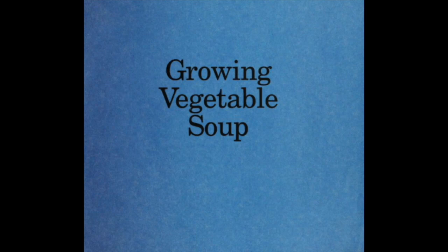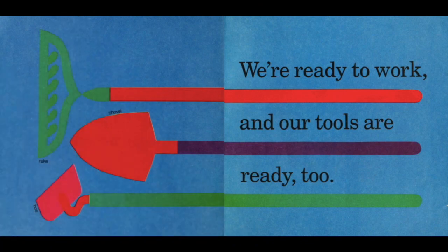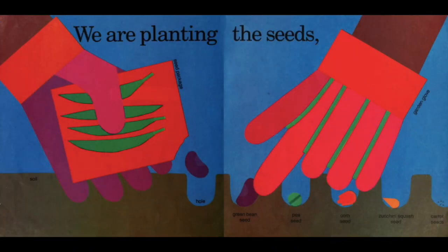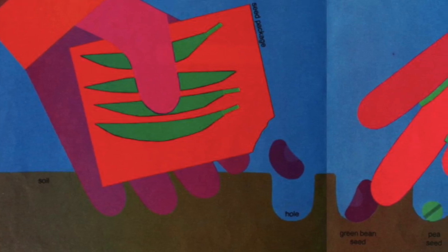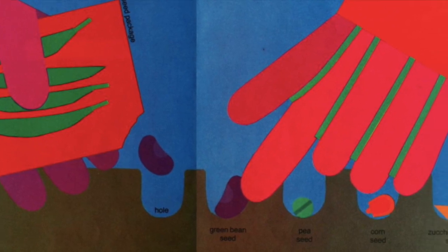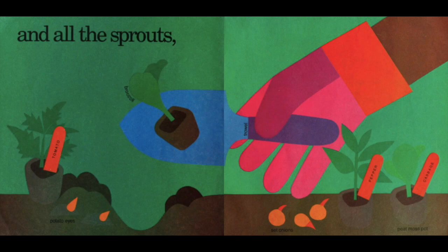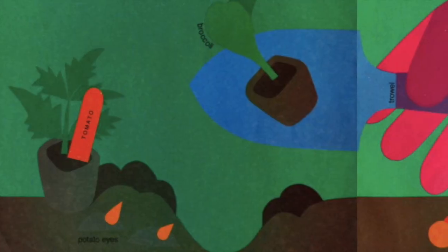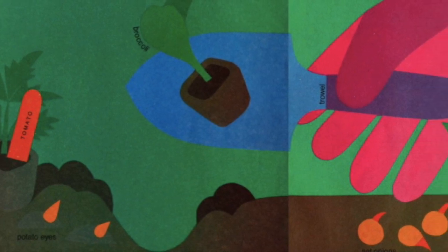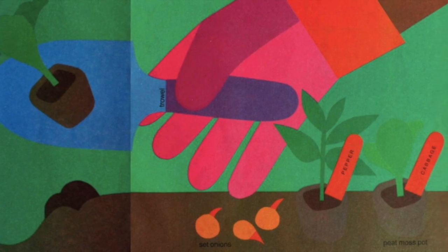Growing Vegetable Soup. Dad says we are going to grow vegetable soup. We're ready to work, and our tools are ready too. We have a rake, a shovel, and a hoe. We are planting the seeds. Soil, seed package, green bean, pea seed, corn seed, zucchini seed, and carrot seeds with garden gloves. And all the sprouts. Tomato, potato eyes, broccoli, set onions, peppers, carrots, peat moss pot with a shovel.